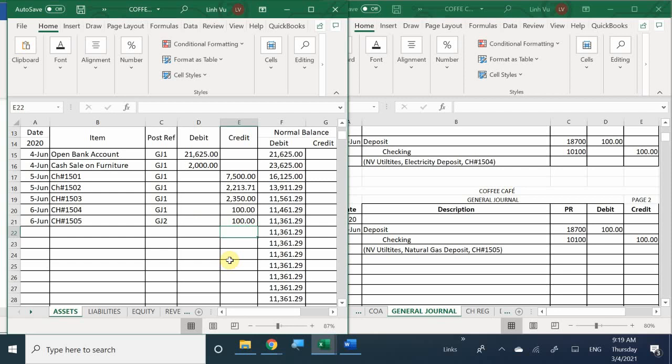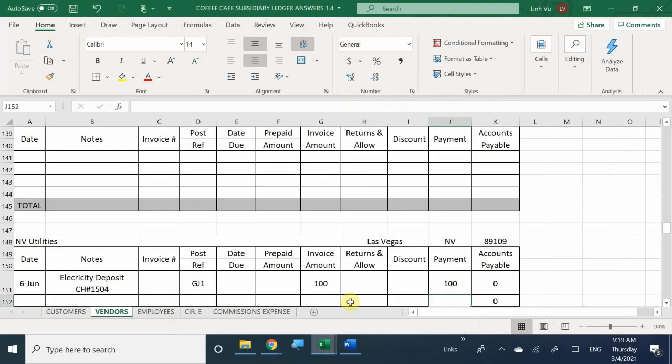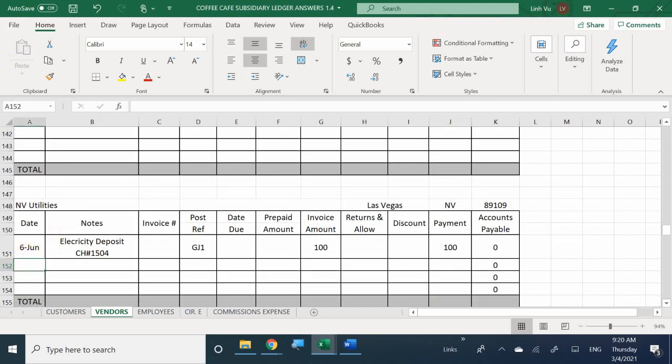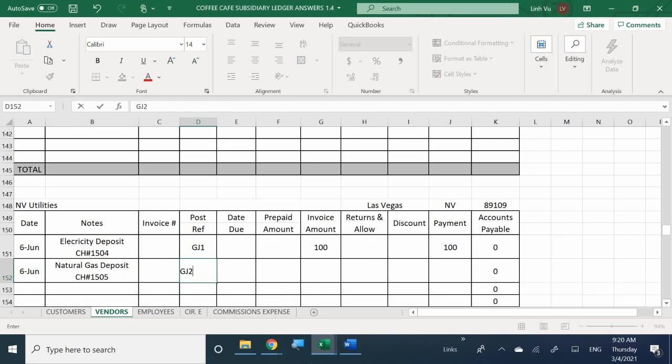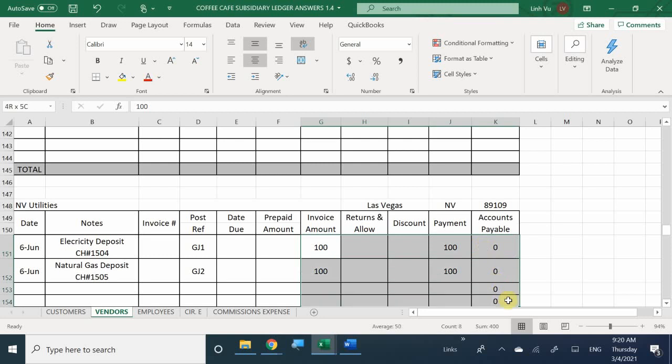Now that we finished our general ledger, we can go ahead and edit our subsidiary ledger because we're dealing with the same vendor. So in this case, same thing as the same transaction as above. However, the only difference is the notes is different, right? This time it's natural gas deposit. And the check number is 1505. All right. General journal number 2. Same thing. A deposit doesn't go for you, but it doesn't go against you either. So it should be 100, and it should equal out to 0. Okay. There you go.